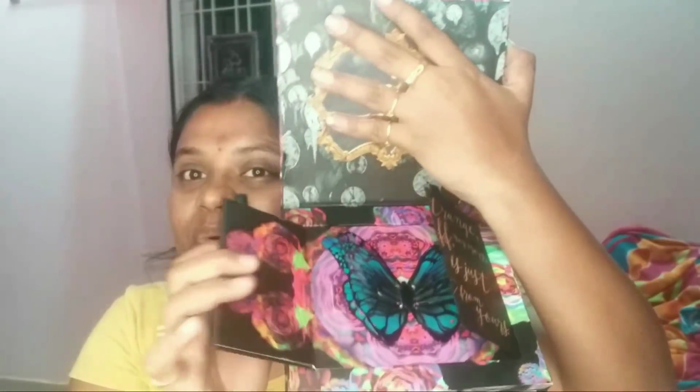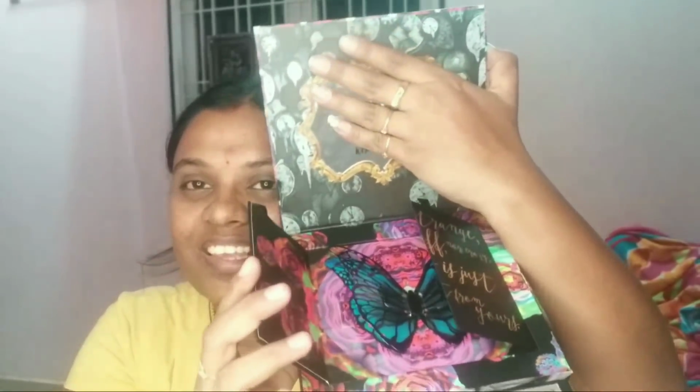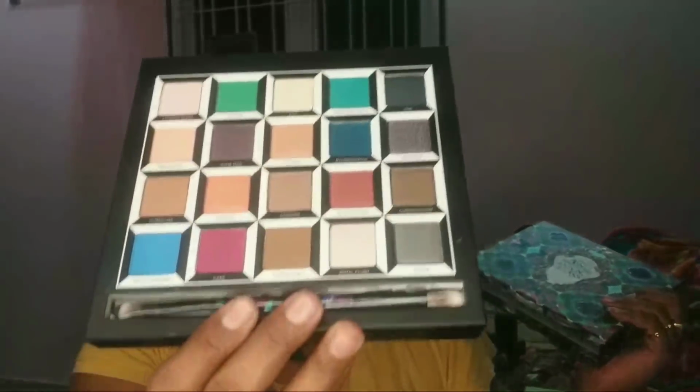I am not stronger, dear, I'm not Tracy. My reality is just different from yours. So if I pull this, look at this. You can see this. Stunning. And if I open this, the shade comes in a 3D form. I wanted this for so long. And they gave a two-sided brush also.